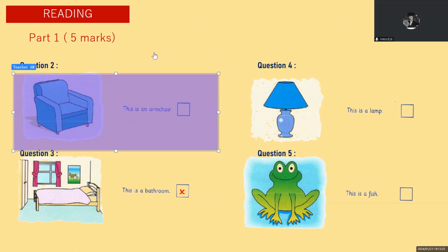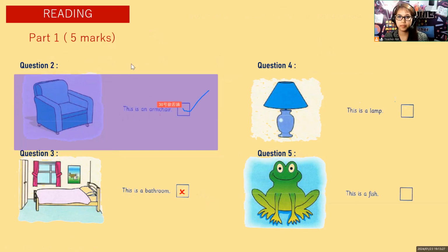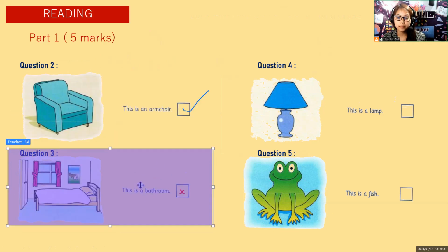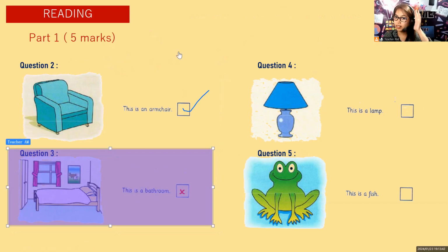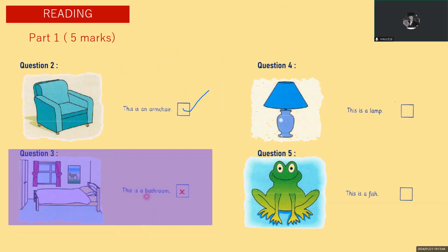This is an armchair. Yes, this is an armchair. Very good. Okay, now what about number three? This is a bathroom. Yes or no? No. Very good. What's this?